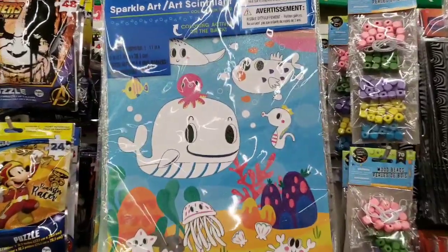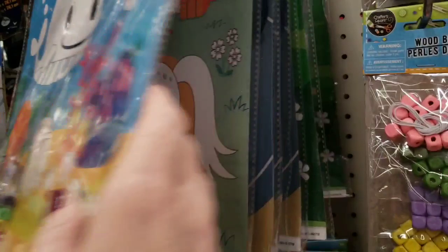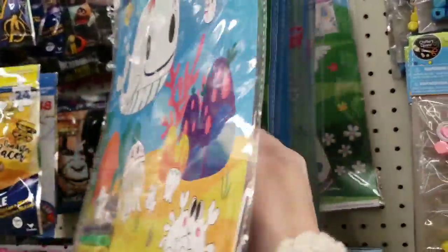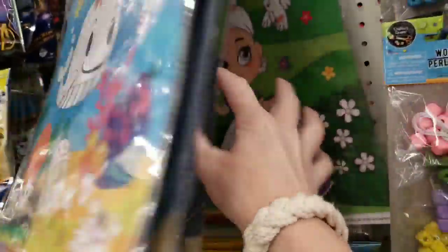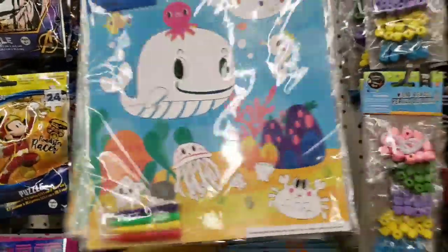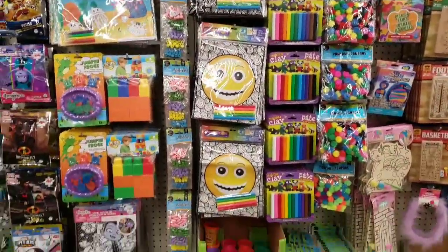Here's a bunch of their craft stuff. This is cute. It's that fuzzy art, but it's glitter. So I'm going to try to show you all the ones that they had. I had to wrestle with these to try to show you, so bear with me. Just going to take a step back and show you.